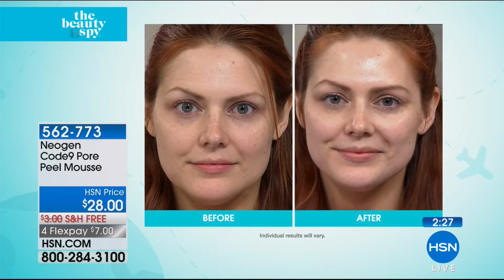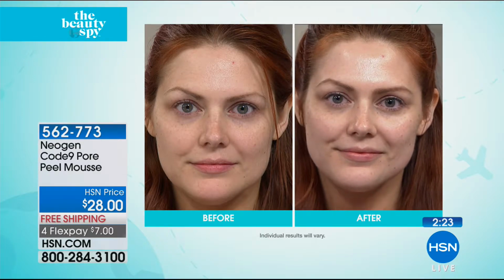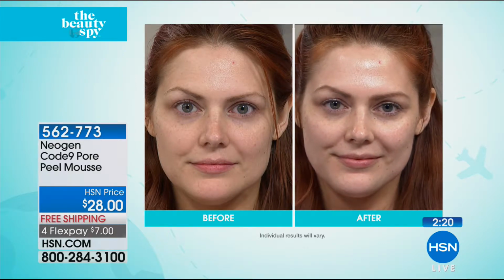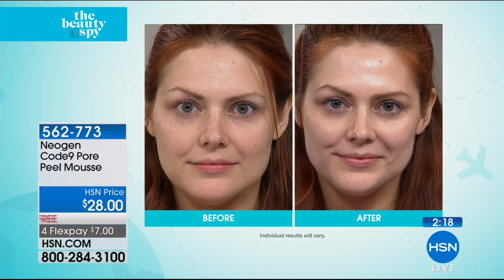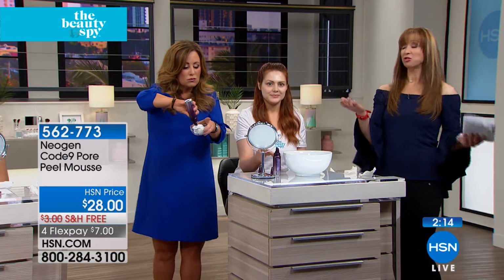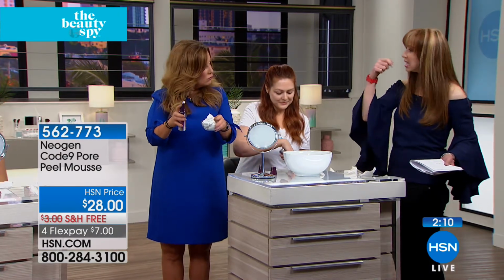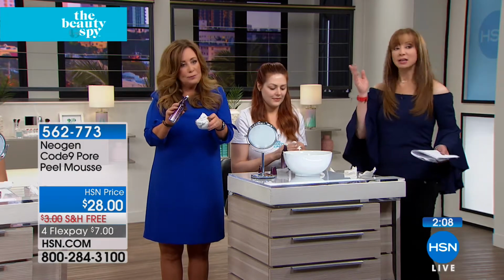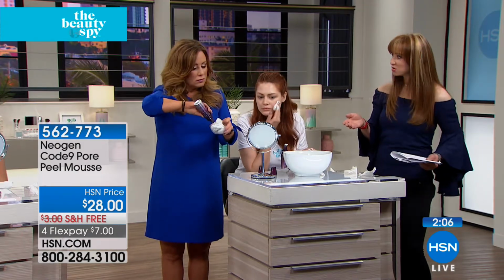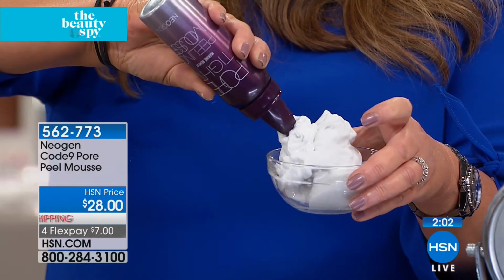So you're ready to go. You don't have to keep putting on all those primers and heavy creams to put that barrier between your makeup and your pores. This is going to allow you to constantly clean out those pores. And Shannon, you know what's so interesting? Our model looks like, actually it was one of our Beauty Best Buys last week, I won't say the brand name, an illuminizer. It almost looks like we used an illuminizer on our model. Look at that skin.